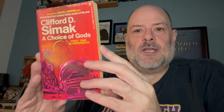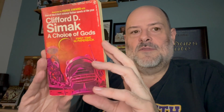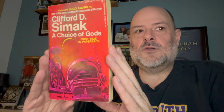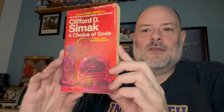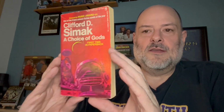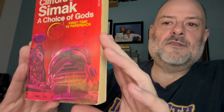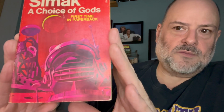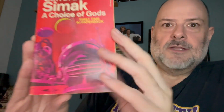This is the 5th printing, 1973, which is interesting, that many of these seem to be coming from 1973. What a good year, right, for SF publishing. 1973 Berkeley edition, A Choice of Gods. Vincent DiFate, right? He was one of the science fiction illustrators when I was a kid that I started to notice and really admire his work. Don't know anything about this book itself, but it was written by Clifford Simak.